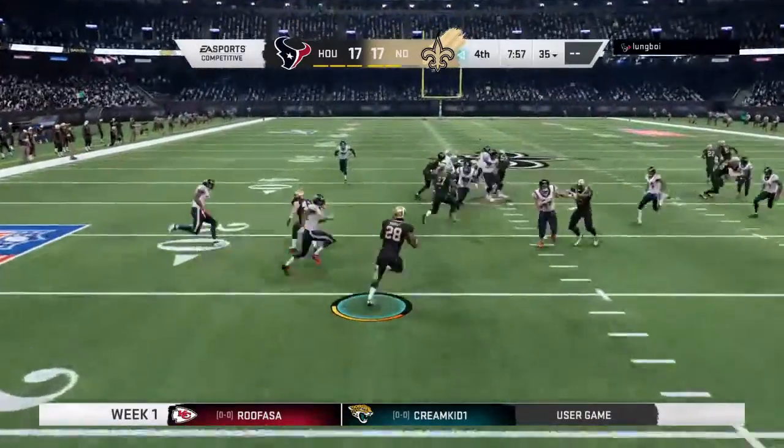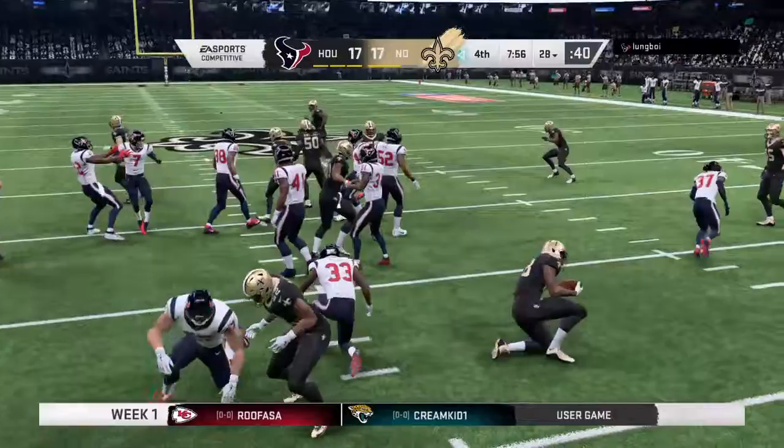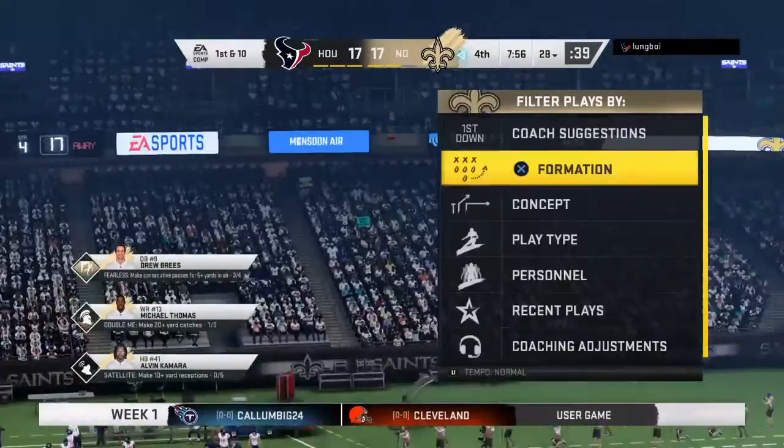This will be taken about the 12. And he's up across the 25 and down at the 28-yard line.